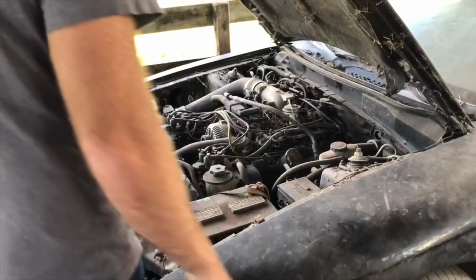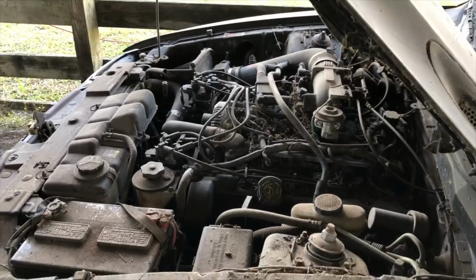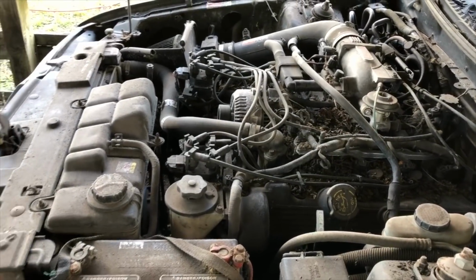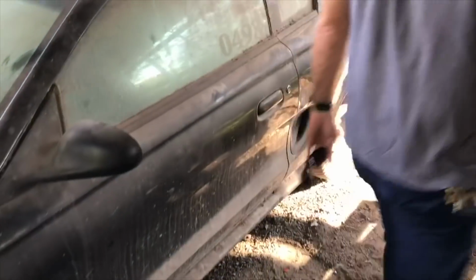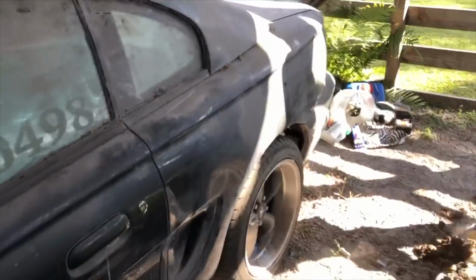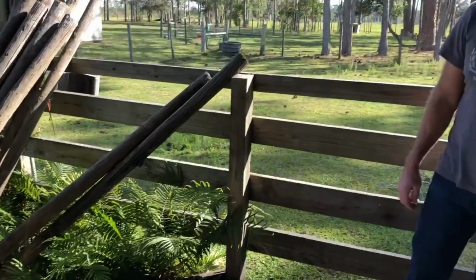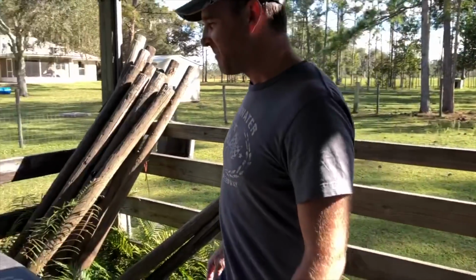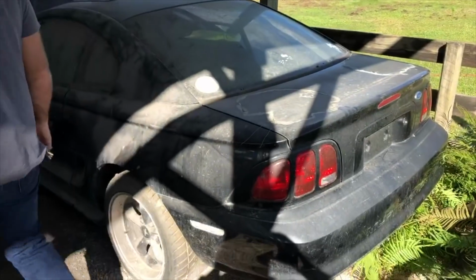Woo! Nice in there. Looks like a 4.6. But it's got the good wheels on it at least. Man, that thing is filthy. Yeah, it is. Wow. How long did he say it was sitting here? I don't know. I think I remember them telling me they bought it about 5 years ago. Cool car, but it is rough.